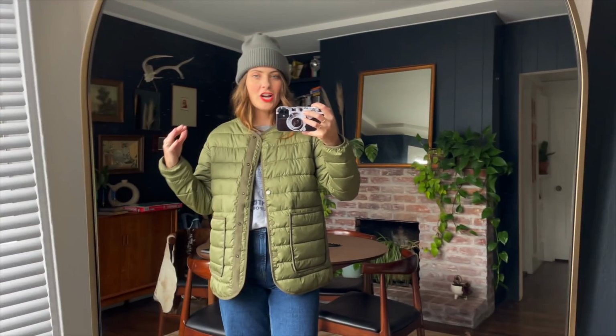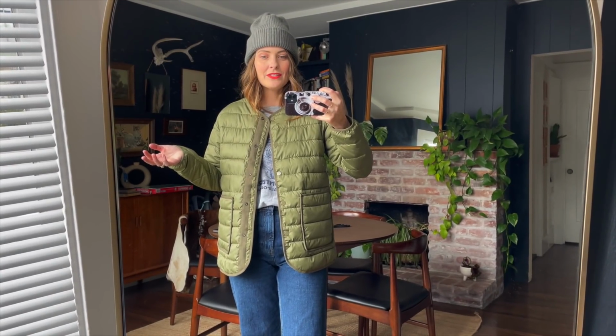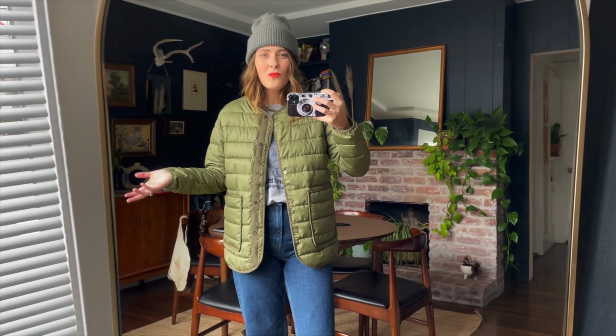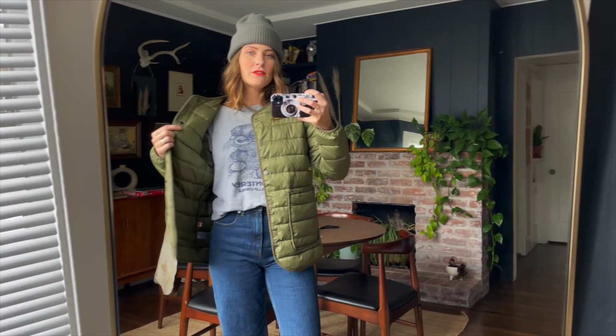It's just a really nice lightweight yet warm jacket, which is perfect for San Francisco because it can start getting chilly any minute and you don't want to have to carry around a really heavy jacket sometimes, you know, because the weather can change and then it can get warm and then you have to take your jacket off and lug around this heavy coat. But this one is warm while also being lightweight and just so practical for the city for a second layer.